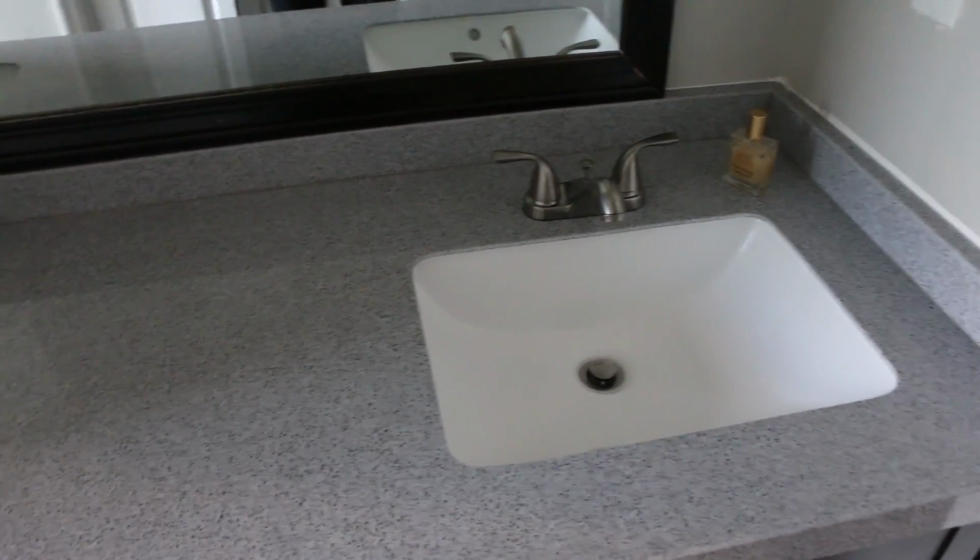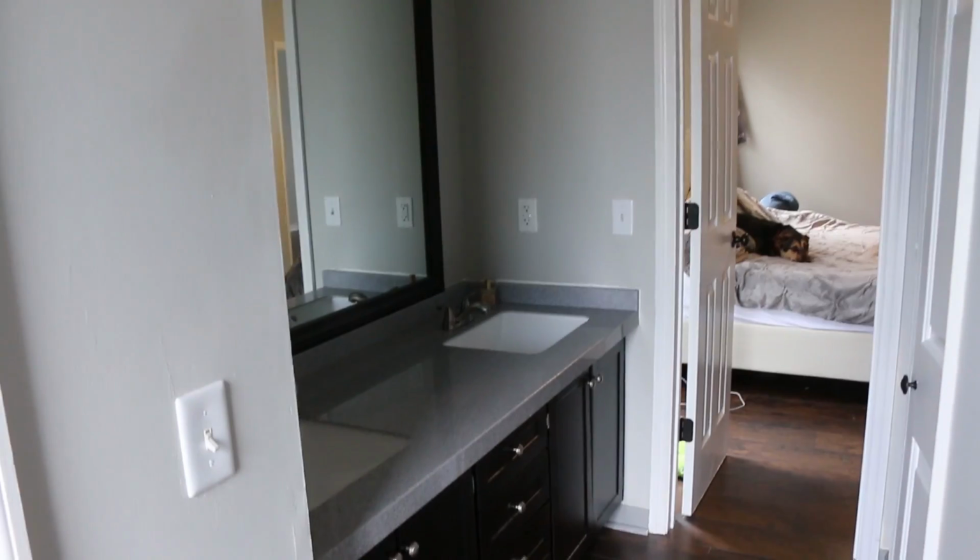But I'm so happy with how this turned out as well. I got new sinks too, and they are undermounted, so you can always just sweep things off into it, and there's no lip right here, which I really, really like. We also did finish painting it gray.